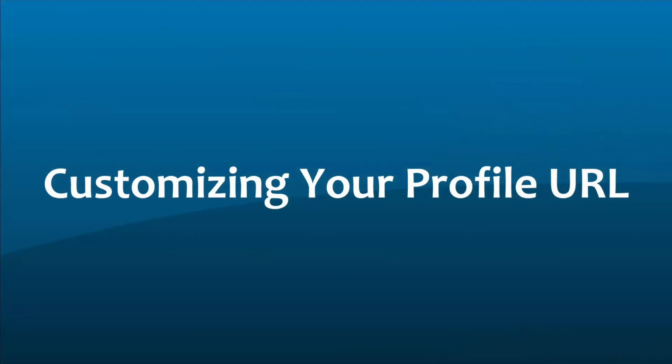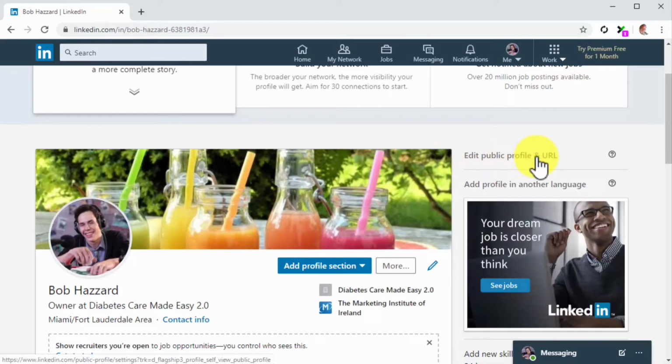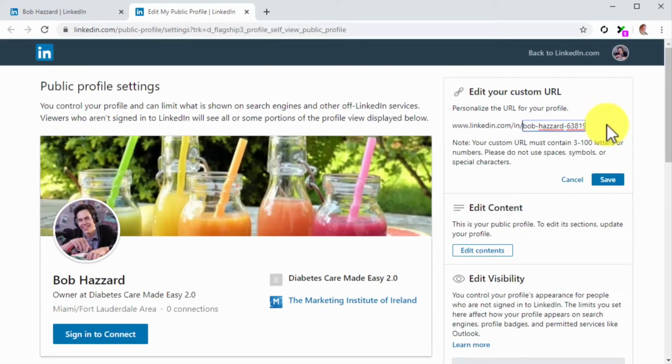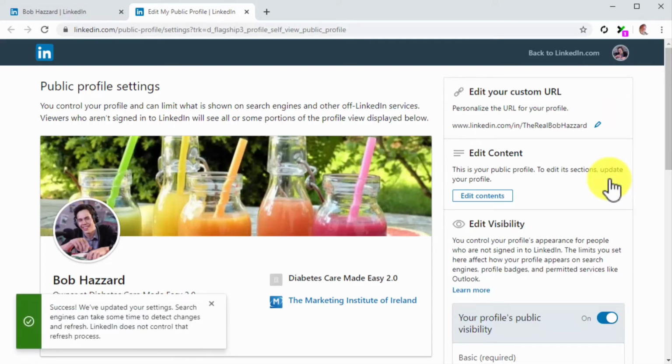Customizing your profile URL. The last optimization we'll do here is to customize your public profile URL. For this, click on the Edit Public Profile and URL link first. On the following page, move to the Edit Your Custom URL section and click on the Edit button. Now you are going to type your custom URL into the placeholder URL field. This URL can only contain letters and numbers, and it is case sensitive. You can click on the Save button when you are done customizing this URL. This will make your profile URL more attractive to other users, and will make it more searchable inside and outside of LinkedIn.